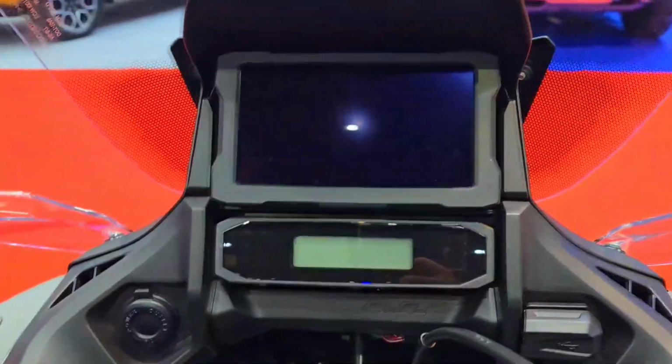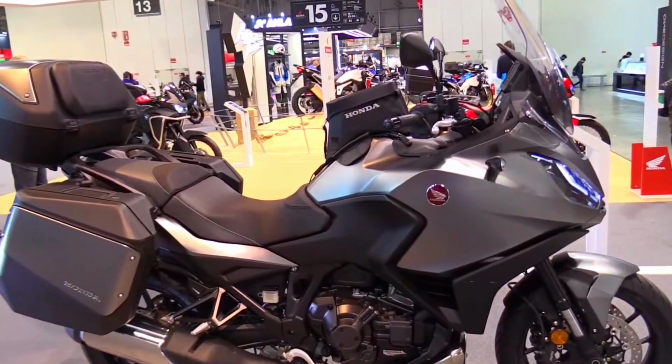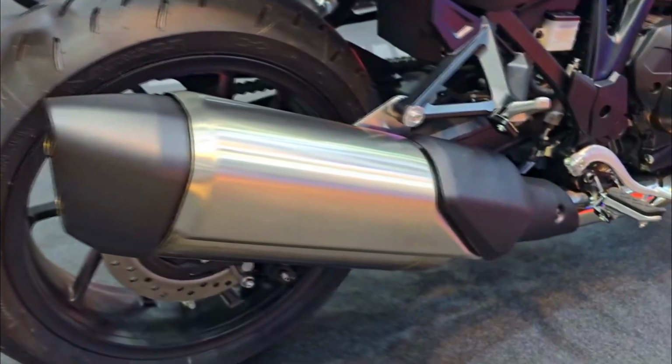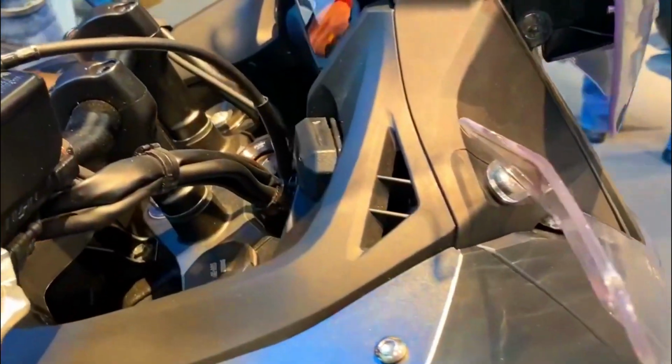To comply with the new Euro 5 plus emissions regulations, Honda has integrated an oxygen sensor and misfire detection into the exhaust system. Additionally, a 6-axis inertial measurement unit, IMU, has been added to manage traction control and engine braking more effectively, enhancing rider safety during cornering.